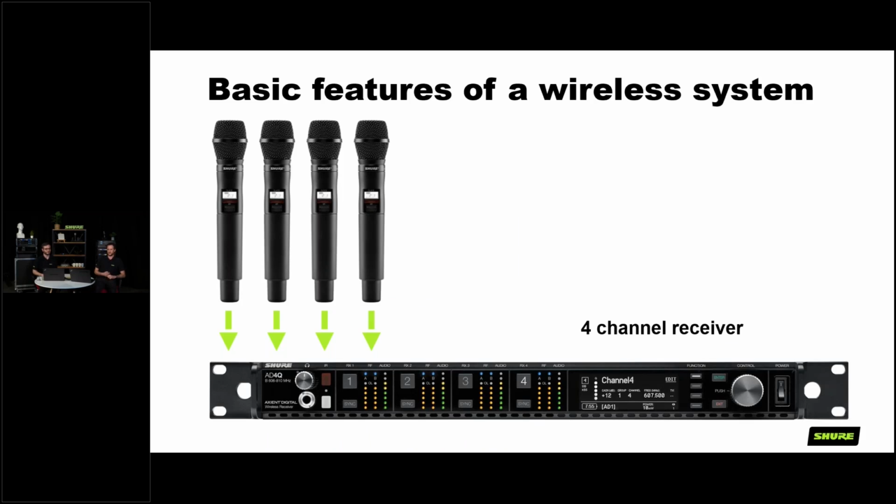Now, in some of our products, you can get a single physical receive unit, which can receive 4 channels of transmit audio. So this is a quad channel receiver. So you have 5 components making up a 4-channel wireless system. But it's the same idea. One transmit channel to one receive channel. It's just the receivers have been put together on one piece of component.